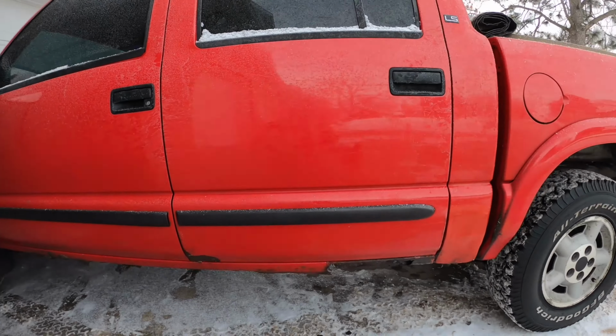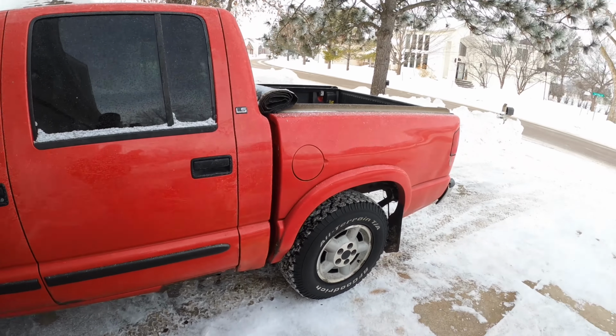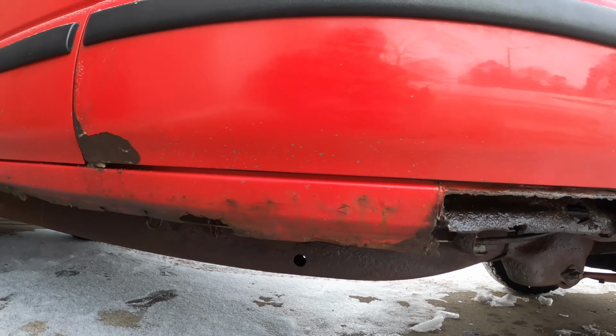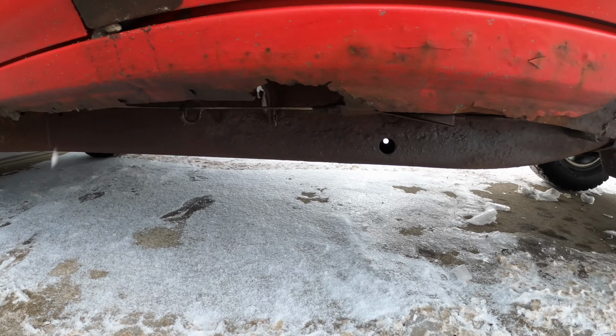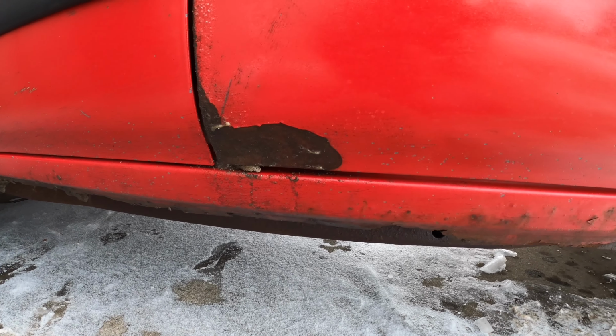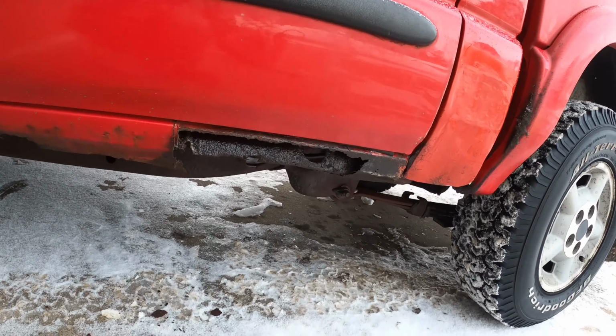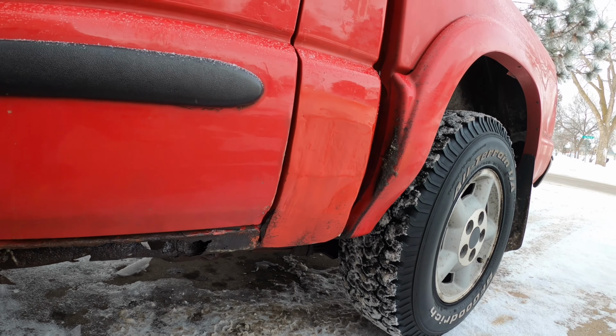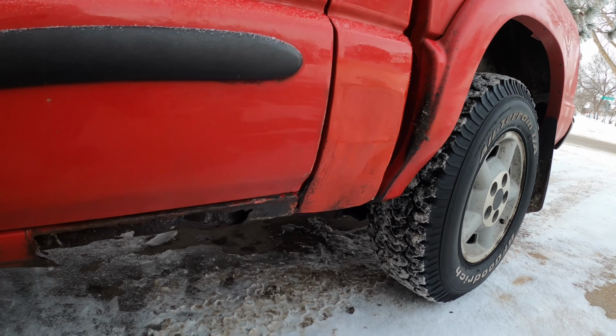So today I am going to be working on this shit box here. And what I'm gonna be working on at the moment is trying to fix these rockers. I'll have to deal with that door at some point, but that's for later. I've already fixed this cab corner. That used to be a giant gaping rust hole. It ain't pretty, but it's good enough.